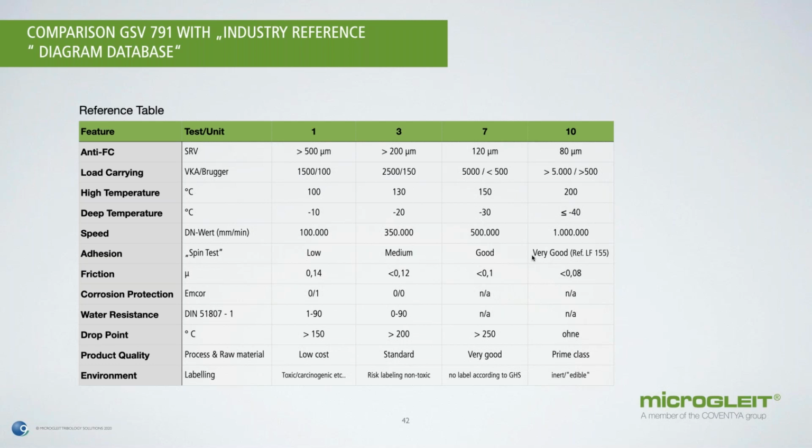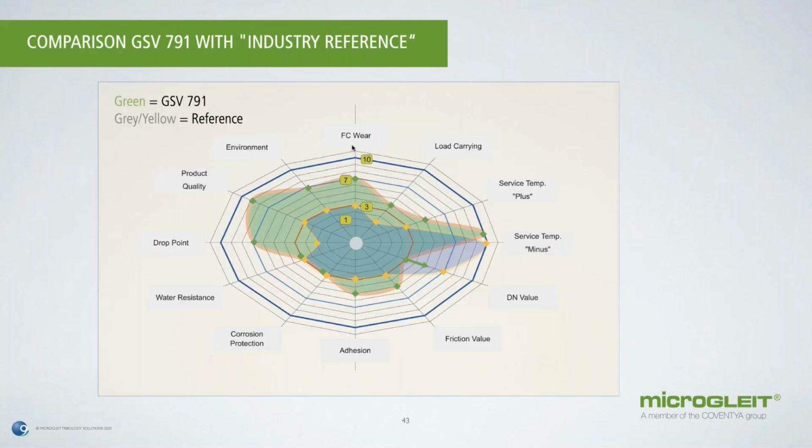When you would like to compare products, you can use different methods, and one method is to standardize the test values in rankings from 1 to 10, and you have different features you want to rank. Like the anti-fretting corrosion performance, you connect it with a special test value, the speed value, the DN value, for example, or a drop point value and product quality. And you give all these features some kind of ranking, so you can compare different products optically, for example, with a radar screen.